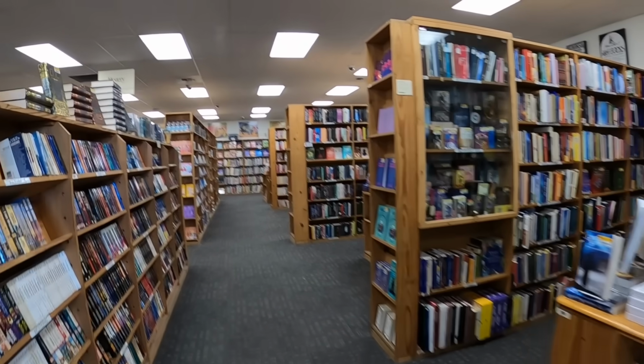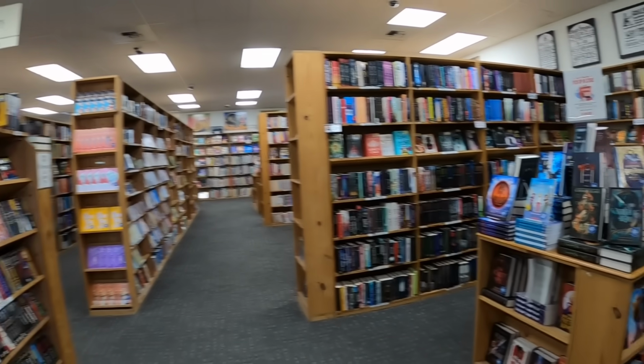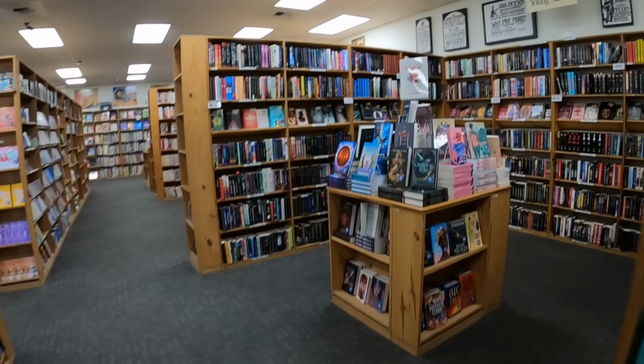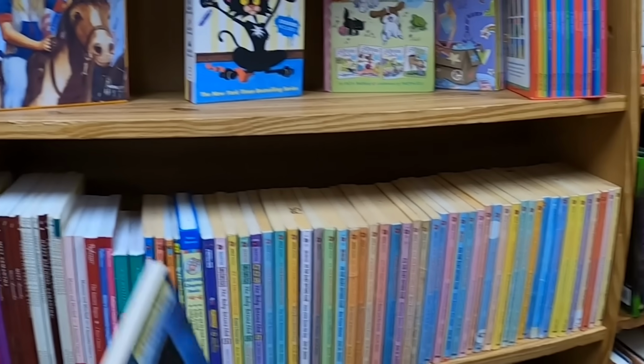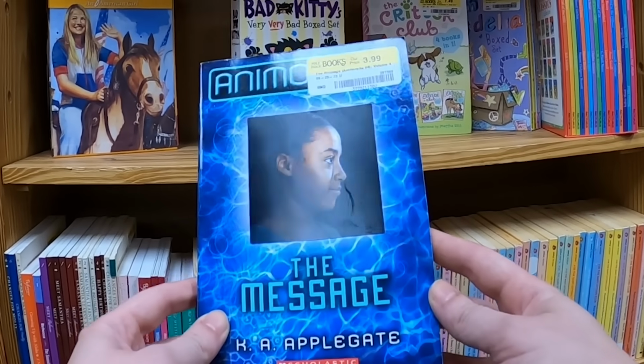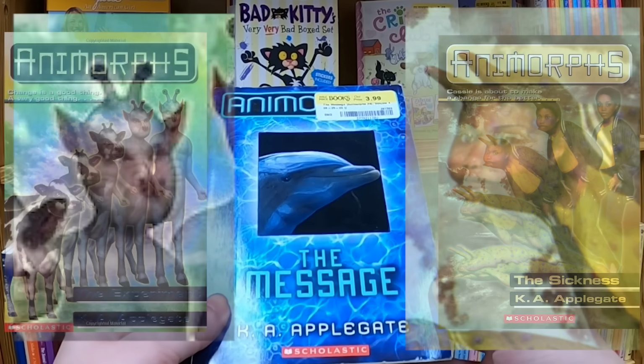I always go by the young adult book series section to look for Animorphs books because I'm currently partaking in an Animorphs book club, but this store never has any good selection. I mean, this is what, book number 4? I'm on book like 28 or 29 at this point. It's no help to me, no help at all.